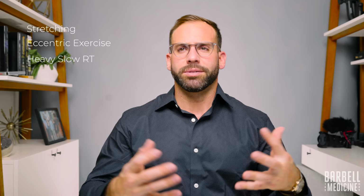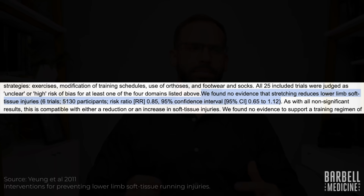As far as treatments, at present, we have evidence on stretching, eccentric exercise, and heavy, slow resistance training, which is effectively weightlifting. And we can talk about each one of those with respect to reducing injury risk in runners specifically. So let's talk about stretching first. And I know what you're thinking, barbell medicine talking about stretching. It's not what you think. Right now, the most current Cochrane review on interventions for preventing running-related injuries, this is from 2011, suggests that stretching, in fact, does not reduce the risk of injuries.